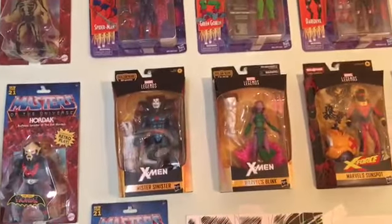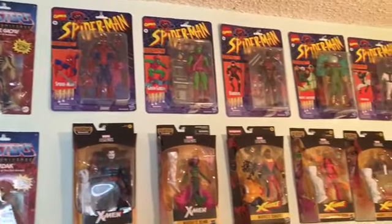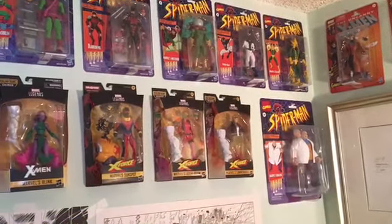Some of my newly acquired toys. Now, all this X-Men stuff, all these things are for sale. The Spider-Man stuff I'm keeping for myself because I do like the Spider-Man stuff. The animated series in the early 90s got me stoked.